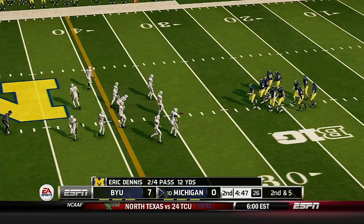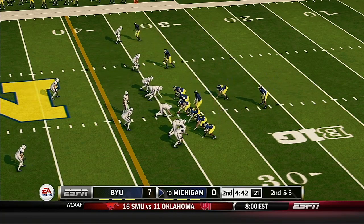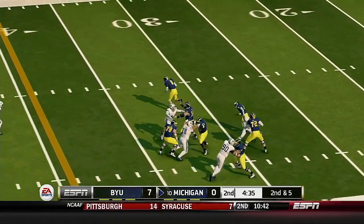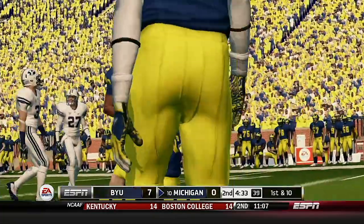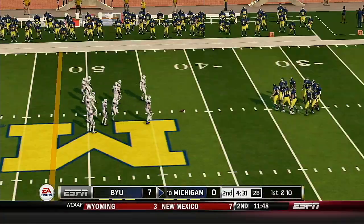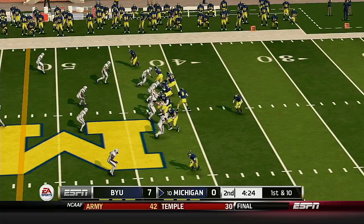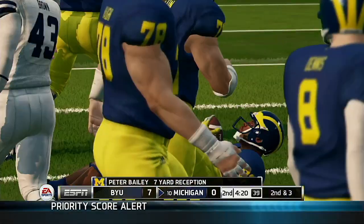From their own 34-yard line, second down. Going to try and scramble. Slides down. And that was a nice pickup by the quarterback. Brad, I think this guy is amazing. He has an uncanny ability to scramble, and it showed right there on that play. Tackle at midfield.